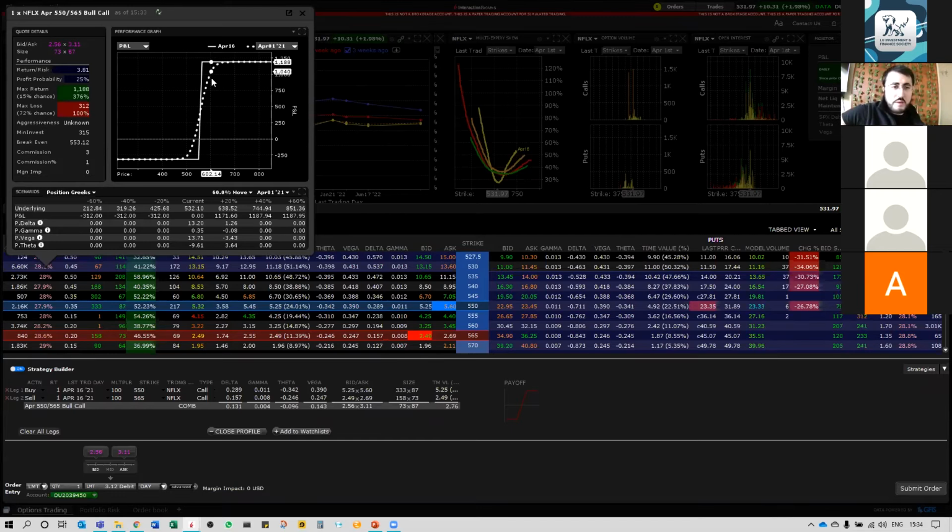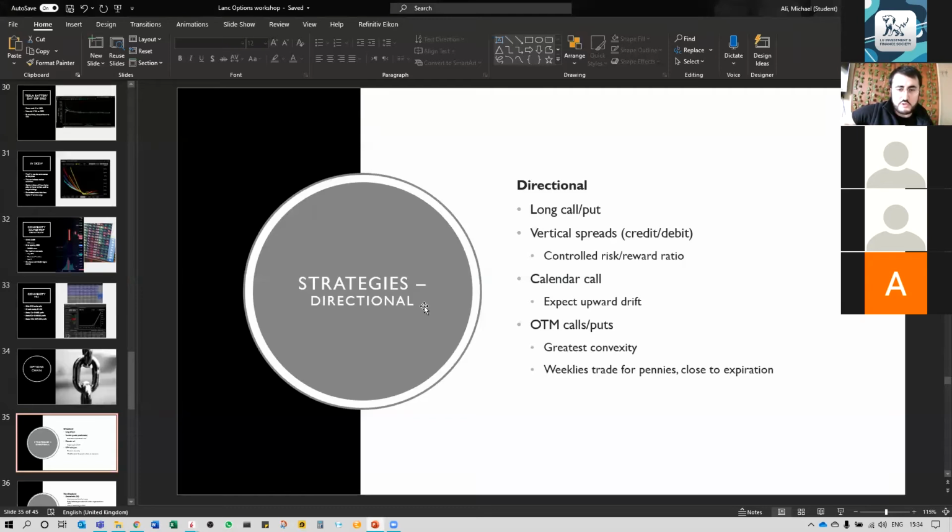The good thing about these spreads is that it takes away from the vulnerability of time value, and you're not as susceptible. And it's almost a binary outcome. It's either in the money or out of the money. You're either making your $1,200 or you're losing the cost of the premium. Let's see what other strategies we've got.